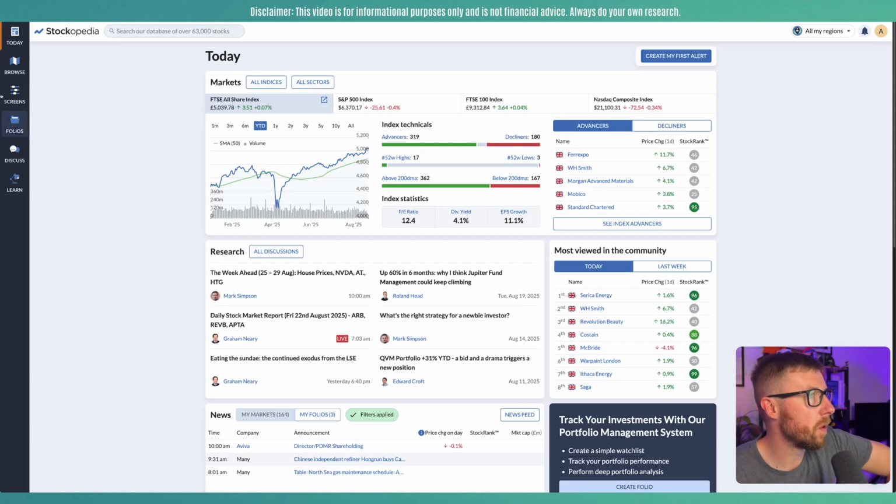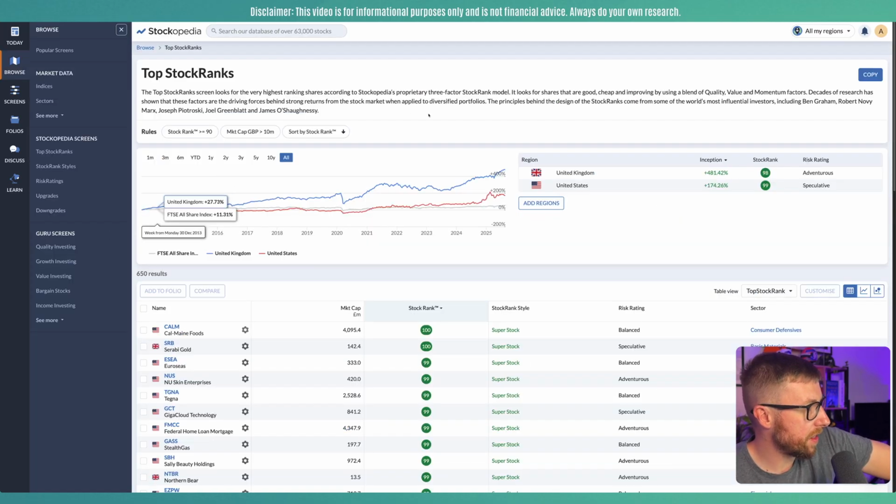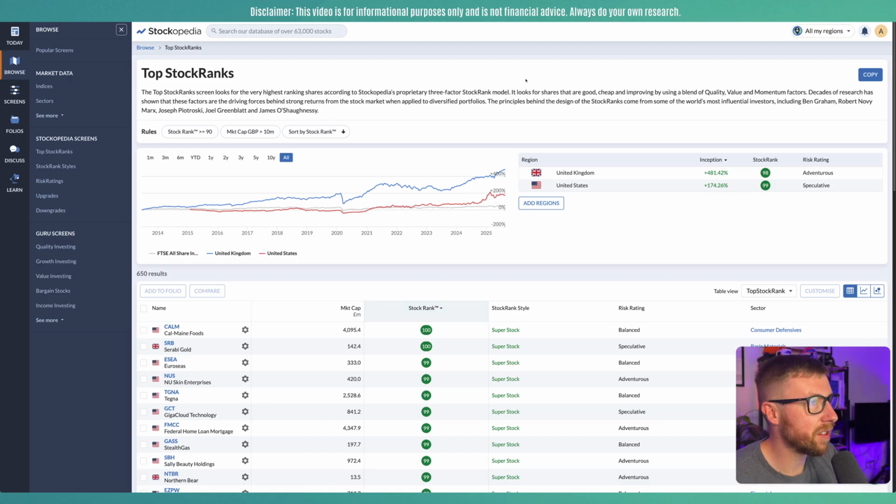And let's talk about what the main element around this is. There's a thing called super stocks. What these do is they particularly outperform the market, and you can see that on the screen there. In terms of the UK, nearly a 500% return, which is mental. They use a blend of quality, value, and momentum factors, and it's over years and years of research from top financial investors and influential people around finance.